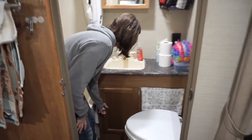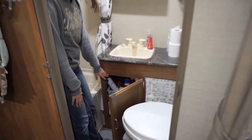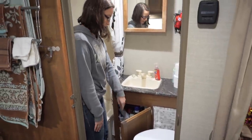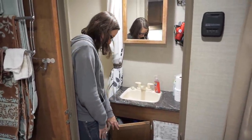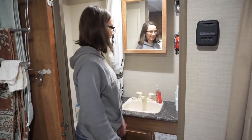And then this has two shelves, which are actually pretty difficult to get to. We store a lot of our extra shower items and other bathroom stuff, I guess, in there.